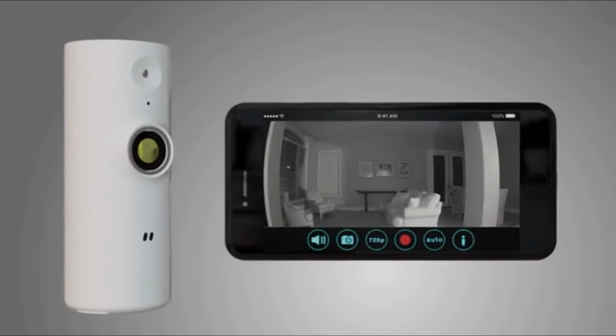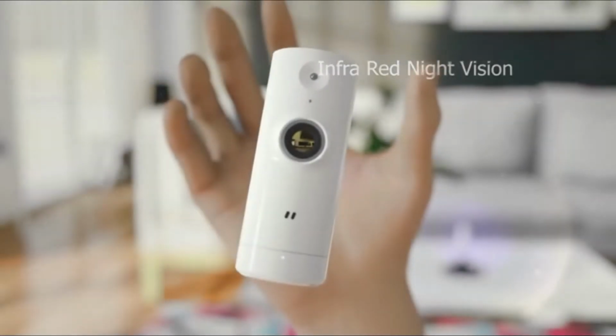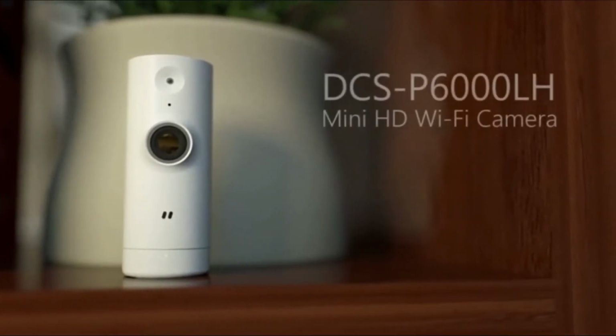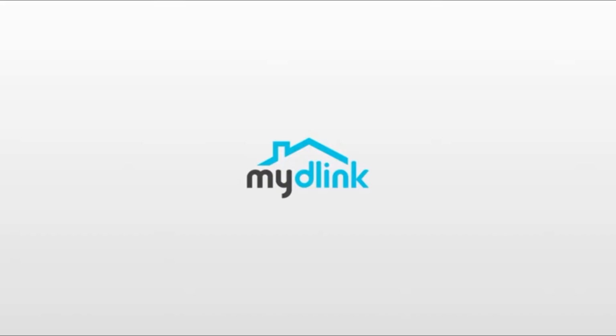Nighttime monitoring is possible with the built-in infrared LED, which allows for nighttime viewing up to 16 feet, so you can relax knowing you have 24/7 monitoring of your home or small office. Using the mobile app with the mydlink app and website, you have an easy and convenient way to look after your family or to monitor your home or office, to stay up to date with notifications and check in on those you love at any time.